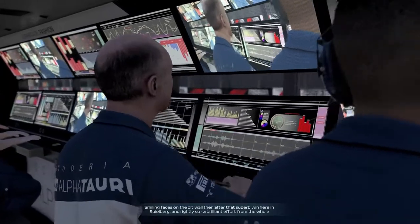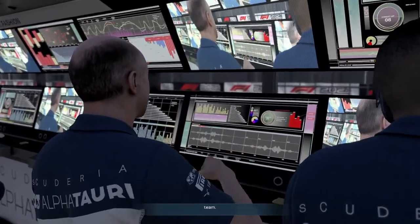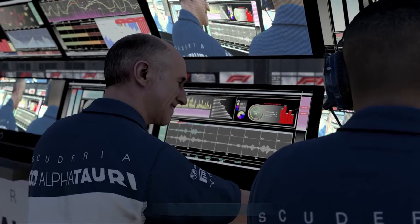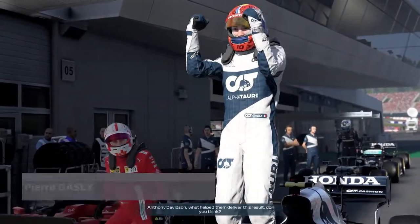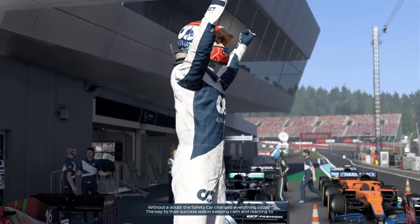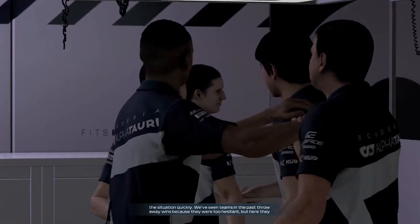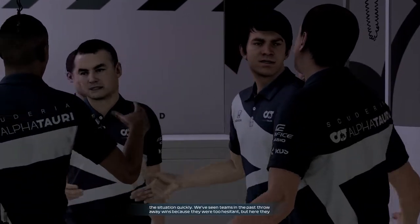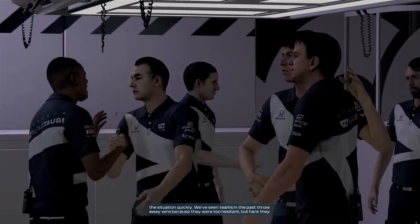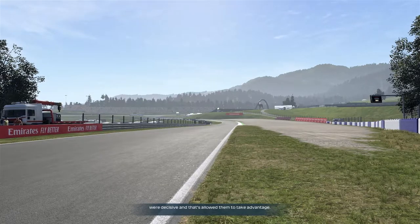Smiling faces on the pit wall after a superb win here in Spielberg, and rightly so, a brilliant effort from the whole team. Anthony Davidson, what helped them deliver this result, do you think? Without a doubt, the safety car changed everything today. The key to their success was keeping calm and reacting to the situation quickly. We've seen teams in the past throw away wins because they were too hesitant, but here they were decisive, and that's allowed them to take the advantage.